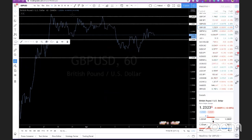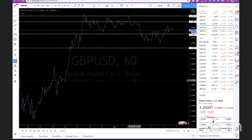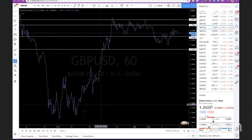We finally pushed up. This is our flag formation as I'm going through different time frames to tell you how I see what I see. Does it make it better, more right, or anything else? I'm just sharing that knowledge with you. So again, we already know that was a huge push down on the 1 hour time frame. Now we're finally pushing up and now we're consolidating.